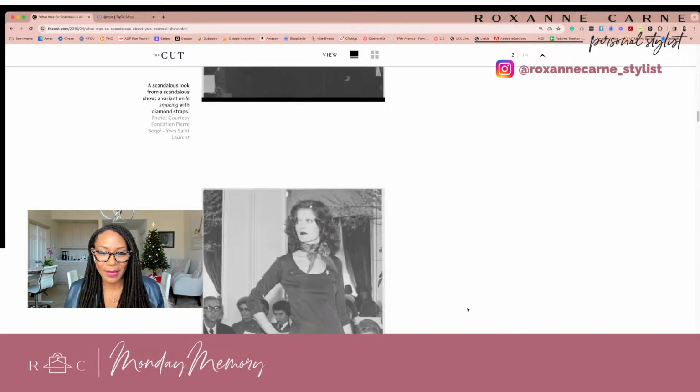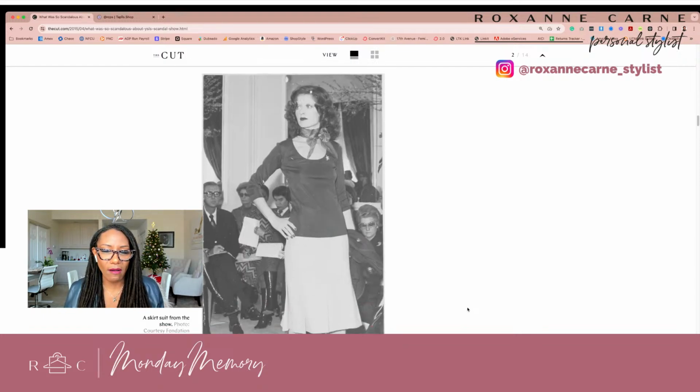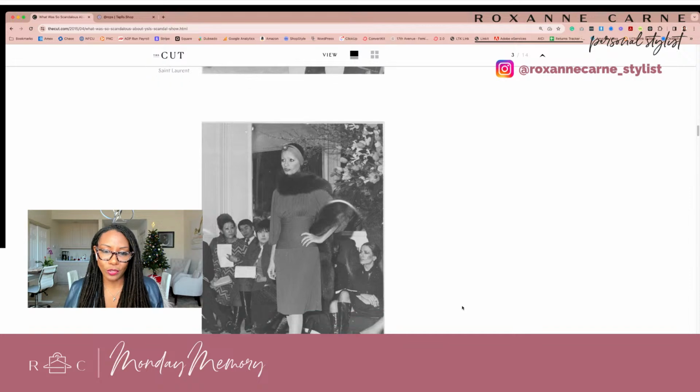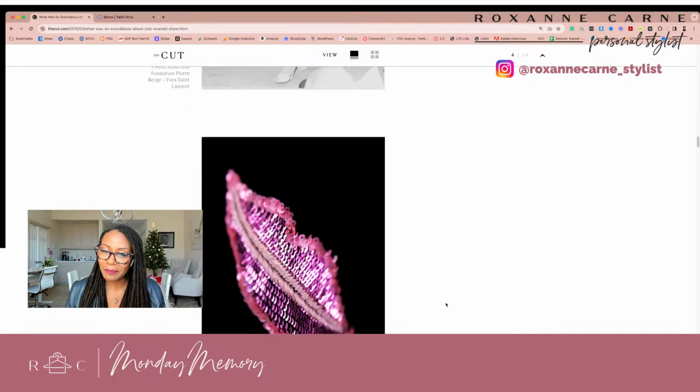Let's see what else we have from that show. This one here, not a scandalous look at all. This is a suit from the show. Pretty understated look, I think. This one's really beautiful, this dress. Here we've got that waist accented and that boa. It looks like a mink. Is it a mink? It's a silver fox. Silver fox, beautiful. Not scandalous.